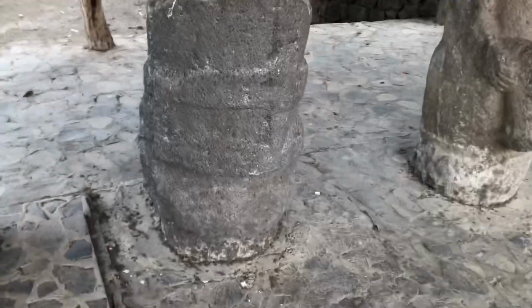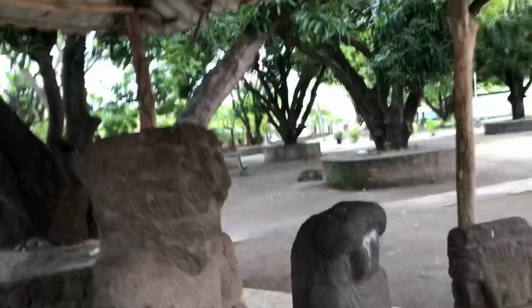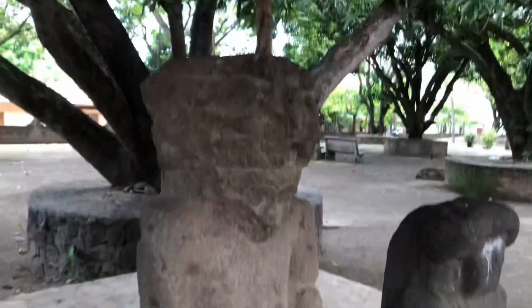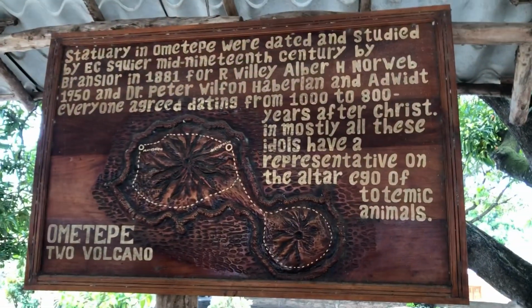And this is Diosa. This is Lady, Goddess. Diosa. La Diosa. So small. La Ometepe. This one.